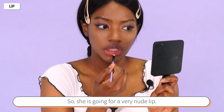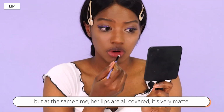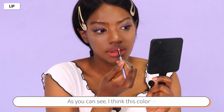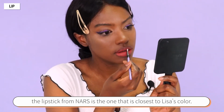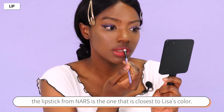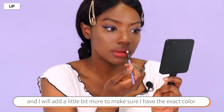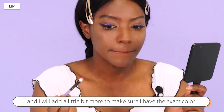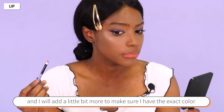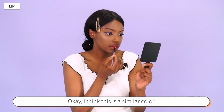So she's going for a really nude lip, but at the same time, her lips are all covered. It's very matte. So as you can see, I think this color, the lipstick from NARS, is the one that's really closest to Lisa's color. And I'm gonna go in a little bit more to make sure I have this exact color. Okay, so I think this is a similar color.